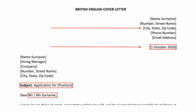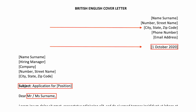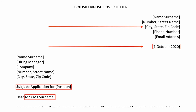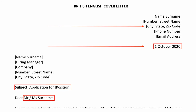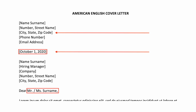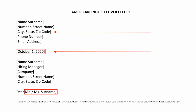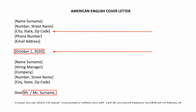For British English, you need to put the contact information and date on the right side. Then you need to put the day first, then the month, and exclude the comma. Underneath, we notice that the subject is included in the British English letter. It is commonly used in the UK, but usually left out in the US. For American usage, the month is placed first, followed by the date, and you need to insert a comma between the day and year. We also include a dot after the abbreviation Mr. or Ms. For British English, you can leave it out.